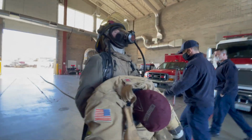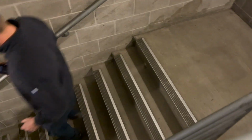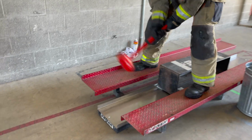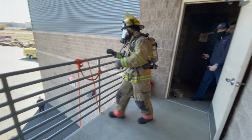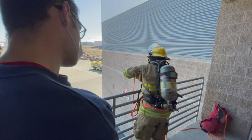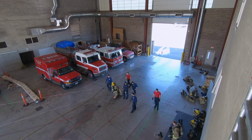Things that firefighters do. So they'll be on air, they'll be moving up and down stairs with a bundle of hose. They'll be doing the Kaiser machine, which is similar to swinging an axe. Big pulls, pulling up bundles of hose by rope, different things like that. We'll really test them physically, and we'll see where they're at with that.